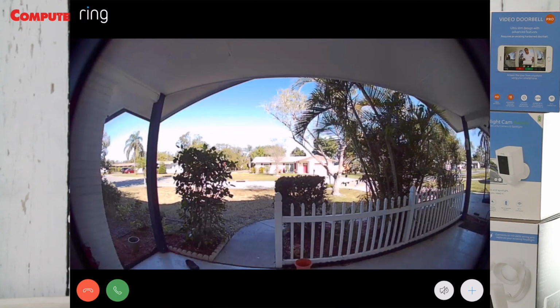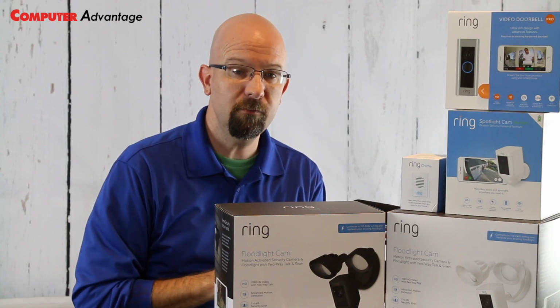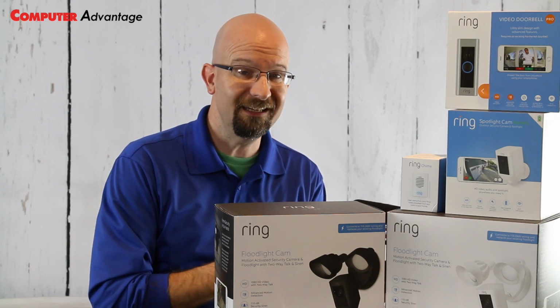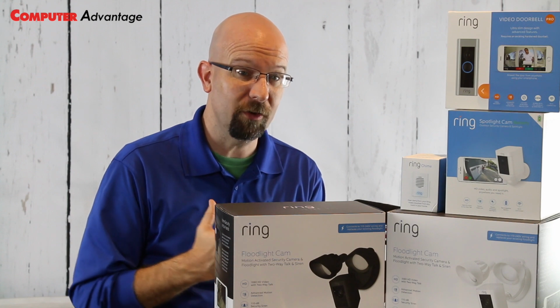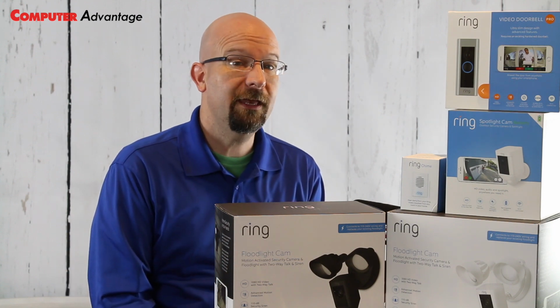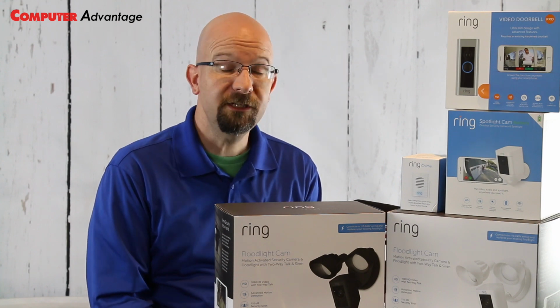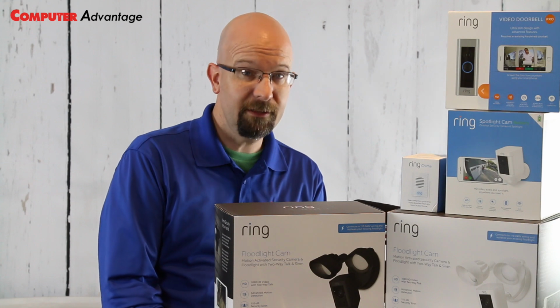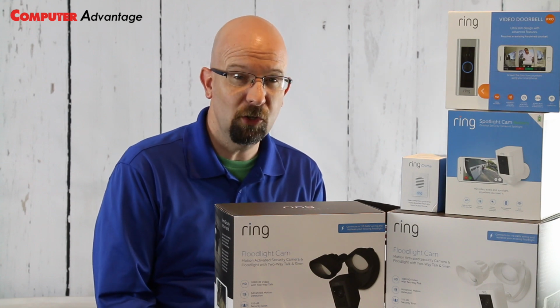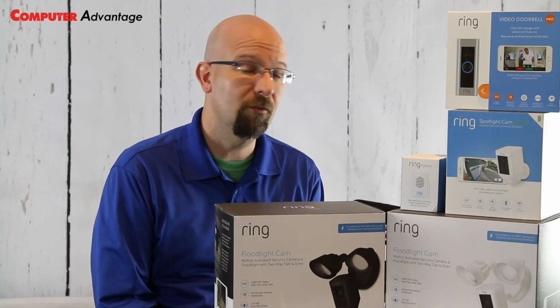So we've been selling Ring products for months now. We have installed them in multiple homes, and we have had literally zero problems at this point. That doesn't mean you're going to be guaranteed to be problem free, but we can say that these products are very, very good. These devices also have night vision. Basically, even in really low light, you can still see what is at your front door or who is at your front door.